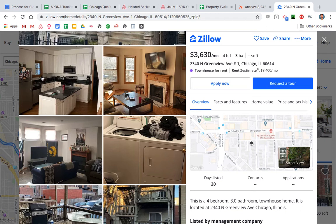Now, when I look at this property, when I look at this kitchen, I can see that it has nice white, whatever these things are called. Apparently, I can't think of it. Cabinets. There you go. And it's got really nice white cabinets. They're not the new white ones that everyone has nowadays that are super nice. They're older white ones, which is okay because they're still white. They still show well, but it's not shooting off luxury.